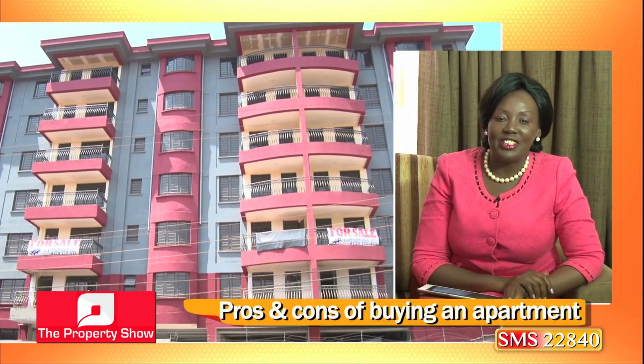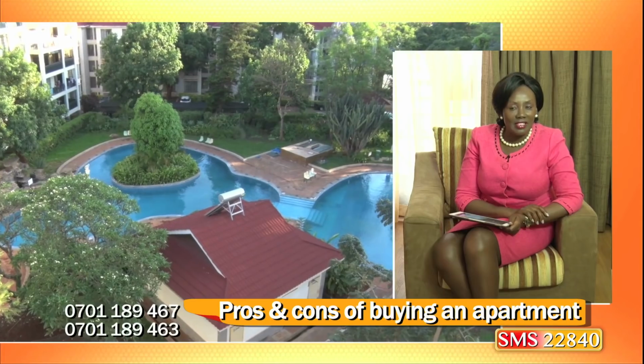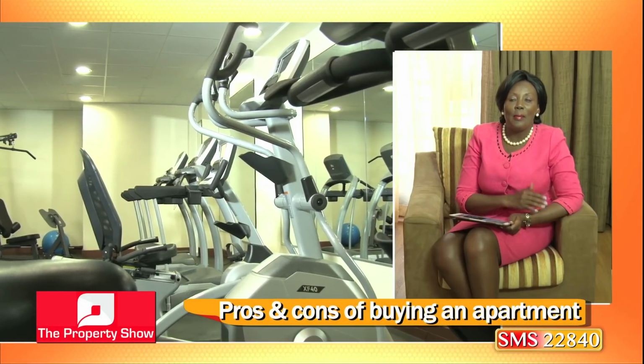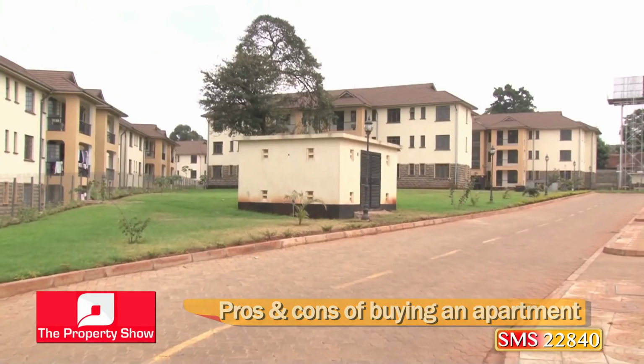Today, we are focusing on the pros and cons of buying an apartment as an investment as well as a family home. Let me break it down, starting with the advantages. First, maintenance. The expenses are generally lower since they are shared among many residents. Secondly, apartments come with a large array of amenities, including swimming pool, barbecue area, a gym, parking space, borehole, making it a convenient living arrangement.